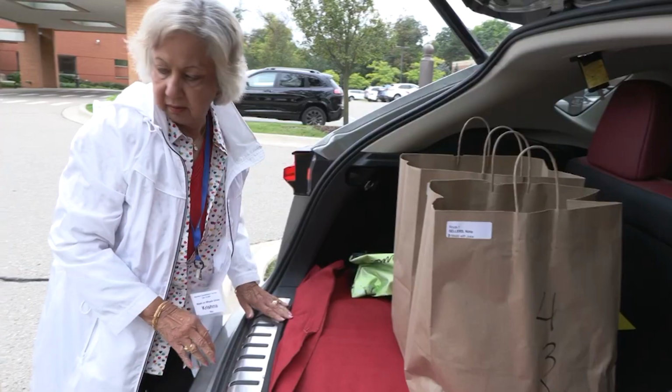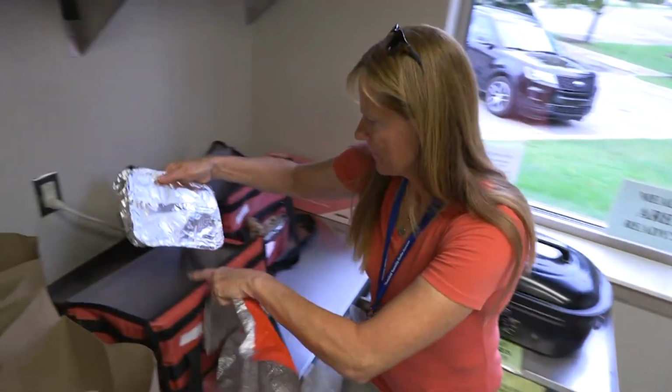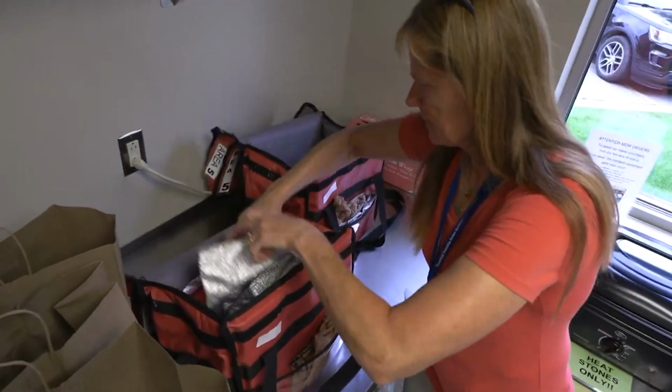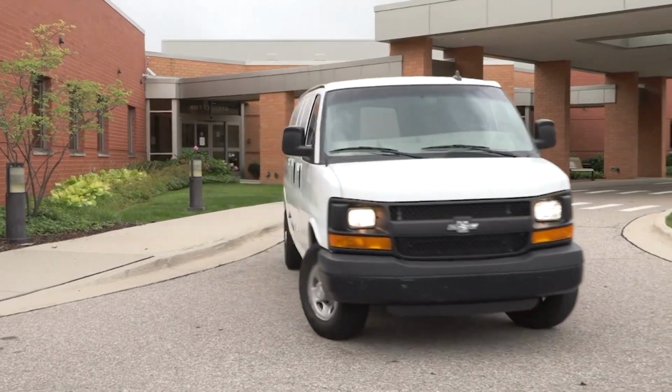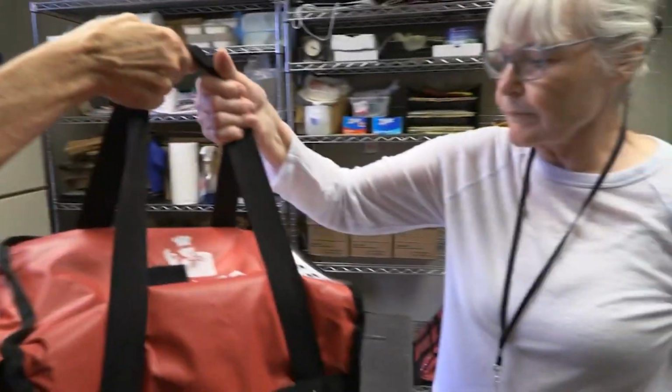Right now we have frozen meals to be delivered once a week, or we can do hot meals Monday through Friday. When I had my heart attack, I realized I wasn't going to be able to cook for myself, so I got involved in the Meals on Wheels program, and I have such a wide variety that I would never have if I was cooking for myself.